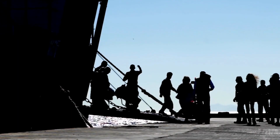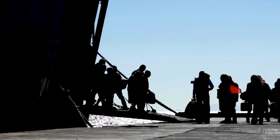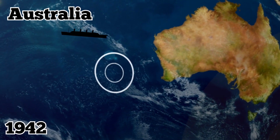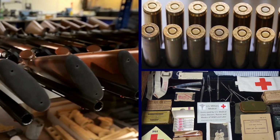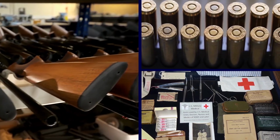For the first year of her service, SS President Coolidge operated under her civilian guise. However, after being dispatched to Australia in January 1942 in a large supply convoy transporting troops, guns, ammunition and supplies, she was fully refitted for military use as a troop ship.